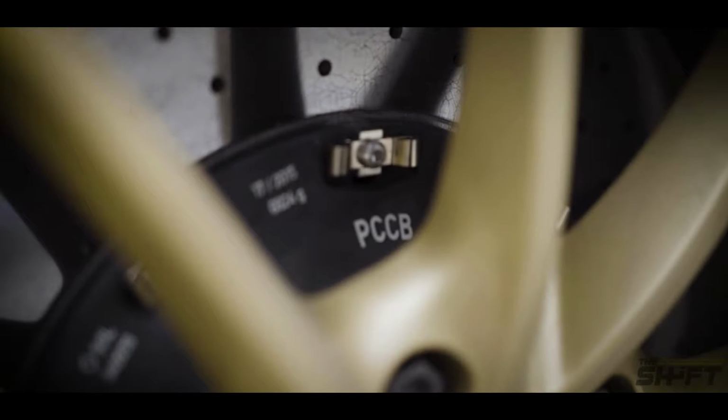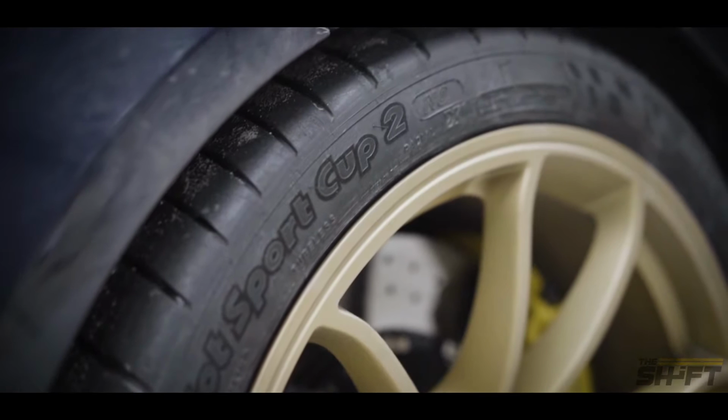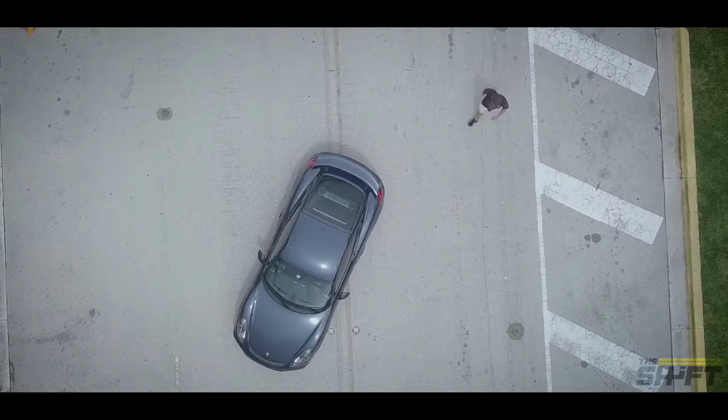Behind the GT3 style forged wheels, the Porsche PCCB 410mm rotors, paired with the Michelin Pilot Sport Cup 2s, tell a story of a braking system more awake than Tony Montana after a late night bender. But let's go for a drive.